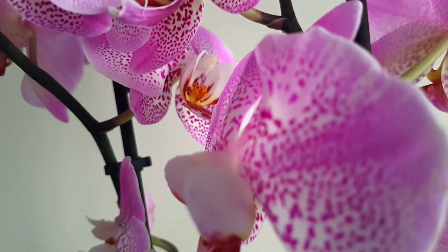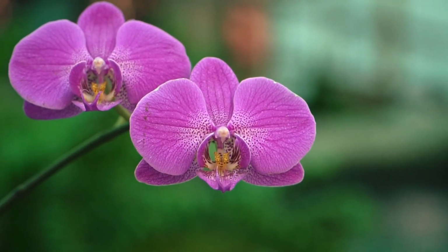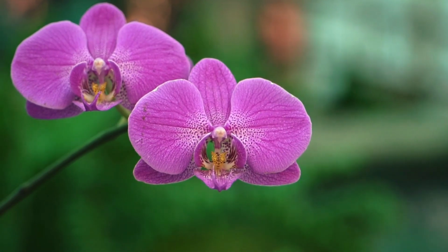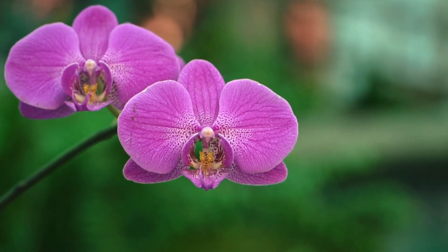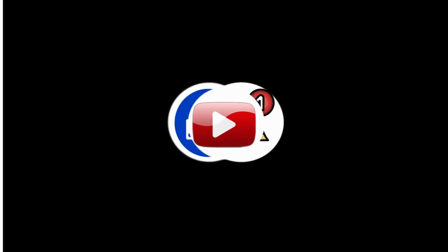It's been my pleasure. And remember, the next time you come across an orchid, take a moment to really appreciate its beauty, its complexity, and its incredible evolutionary journey. These plants are a testament to the wonders of nature, and they deserve our admiration and protection.